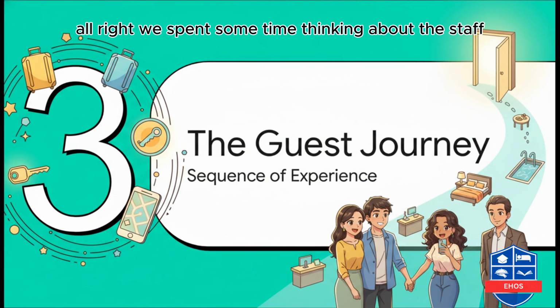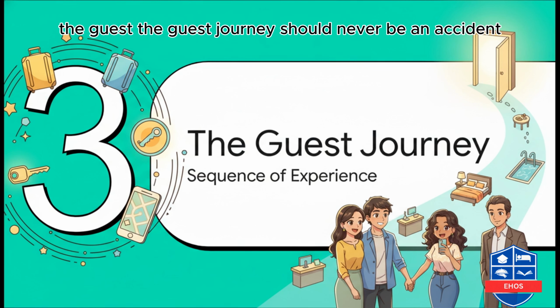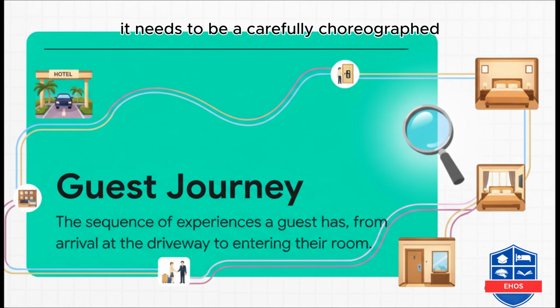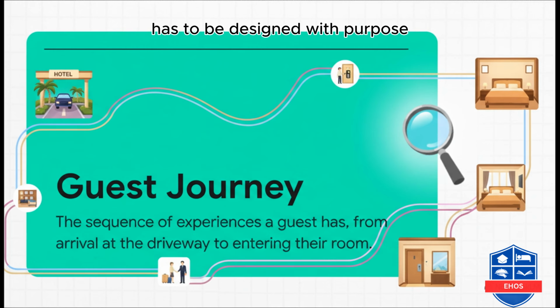All right, we've spent some time thinking about the staff, which is crucial. But now let's flip the script. Let's look at the design completely through the eyes of the most important person in the building, the guest. The guest's journey should never be an accident. It needs to be a carefully choreographed sequence of events. Every single step, literally from the moment they pull up in the car to the moment they slide the key into their room door, has to be designed with purpose.